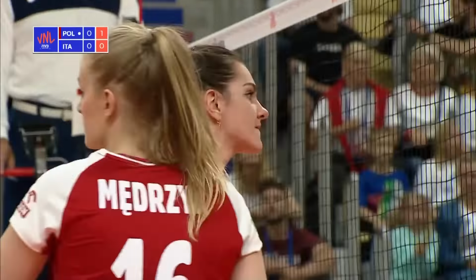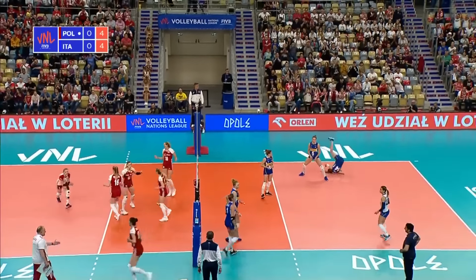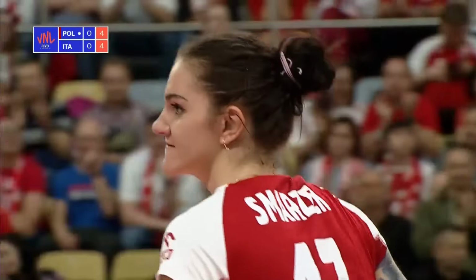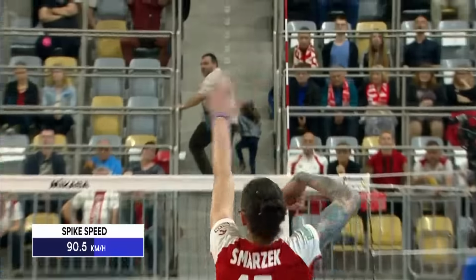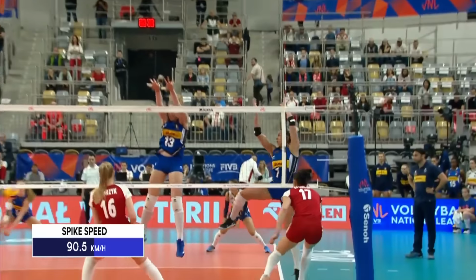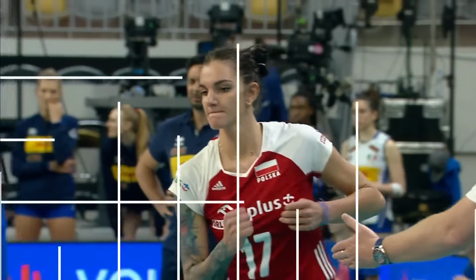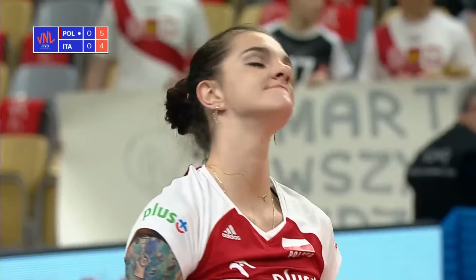Italy rather out of position here. They might be able to salvage something. No, Poland with a chance to regroup. Set. Backcourt attack. Oh, that's a tremendous strike from Smarczek. She's done it again. Smarczek top scorer. 3 out of 5 of Poland's points have been courtesy of her right hand. She's serving now, 5-4. Loose serve.